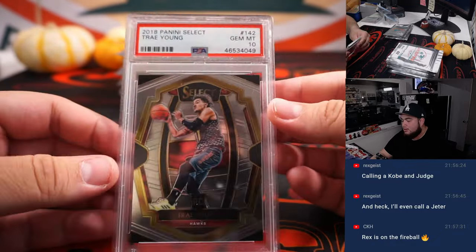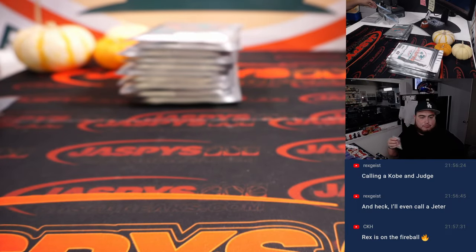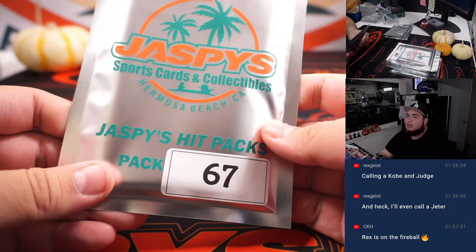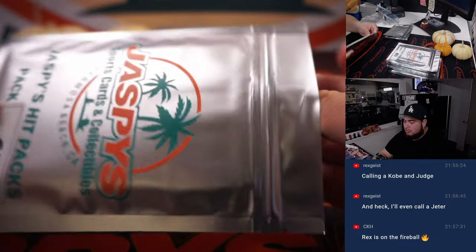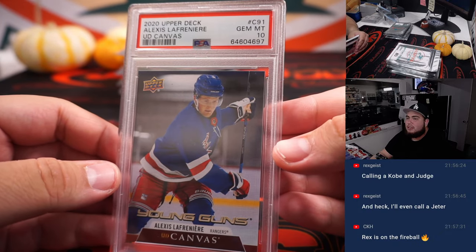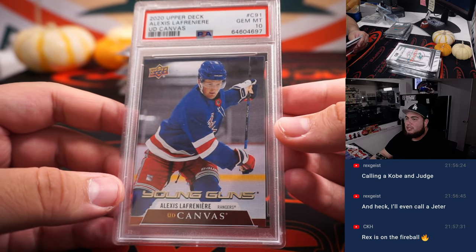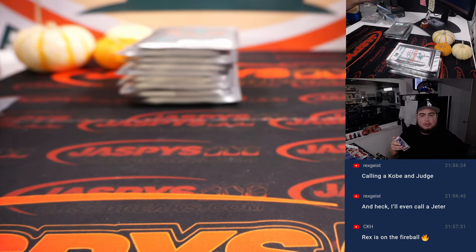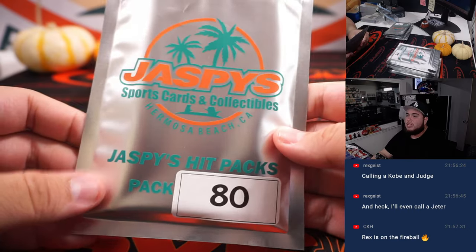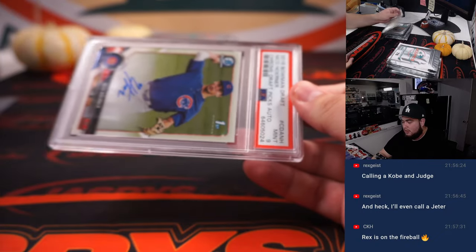Little Trae Young rookie from Select. PSA 10. 67. Nice. Alexis Lafreniere. 2020 Upper Deck. UD Canvas Young Guns Rookie. That's a PSA 10. That's actually pretty nice. 80. Doing pretty well here so far, Jared.